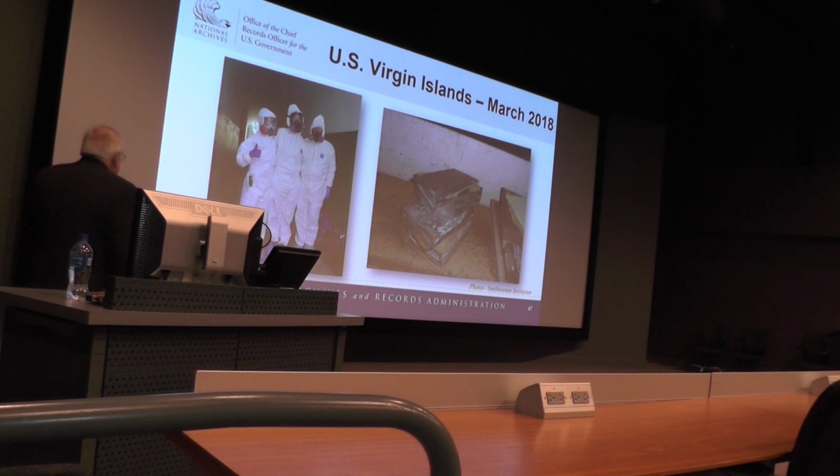So there we are, the three of us, the team, geared up on the left, ready to go into the territorial archives here. And right in front of where we were, the tourists were walking by in St. Thomas, and we didn't realize the way we look. Tourists look at that and say, oh my gosh, what's happening here? This is not something normal. These people look like something from some horror movie, the way we're geared up. So we had to be careful about going out the back and taking off the gear back there when it was time.